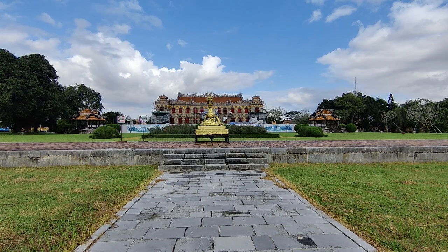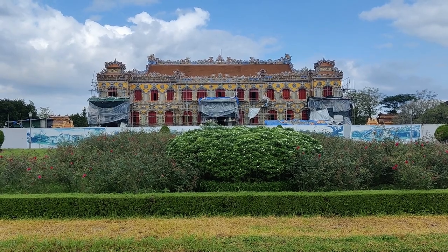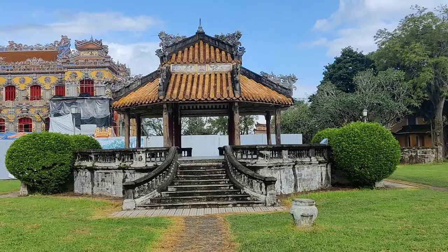The Nguyen Dynasty came to power in 1802, and that brought the advent of a number of different things, but the most important was that the capital of the kingdom was moved from Thang Long, which we visited when we were in Hanoi, to here in Hue. And this is Kien Trung Palace, where the imperial family lived.